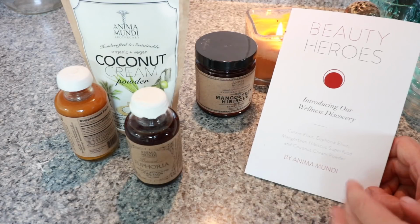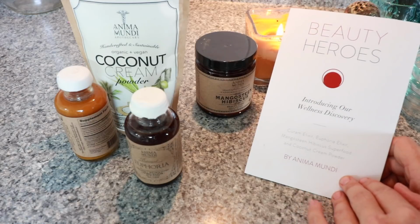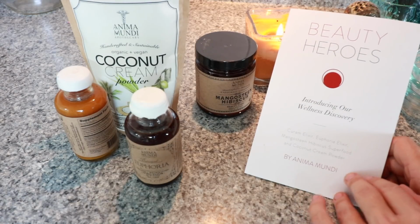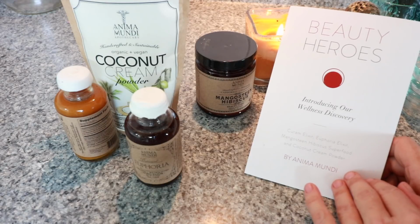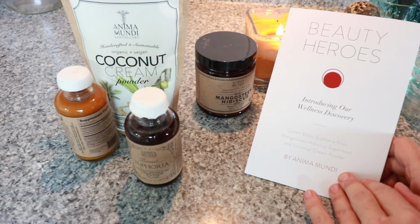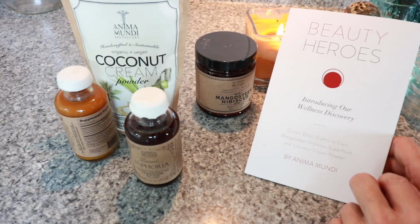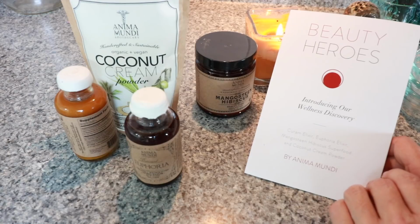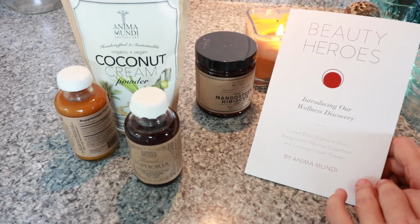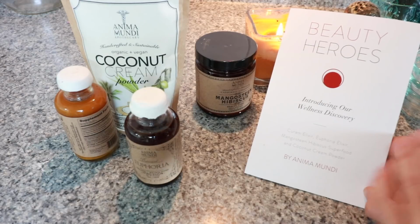Now, just as a really quick nurse PSA, gotta throw this in there. If you take medication, please check with your doctor or pharmacist whether or not these products are going to interact with your medications. I know these are natural, you can buy them over the counter, but that does not mean they are not potent and powerful and may not in the wrong situation cause you harm. So please, PSA is over, but please, if you're on medication, please check with your doctor.